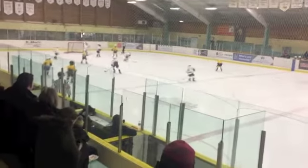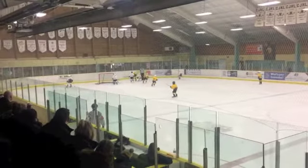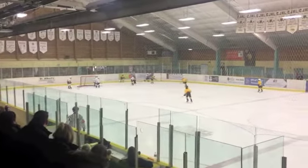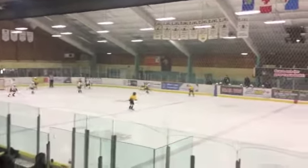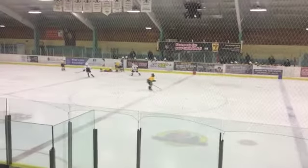Is that him right there? Yeah, there he is. Just got his shirt tucked in. But it's really exciting. These guys both want to win so bad, of course. And they're good hockey players. Let's go, guys!